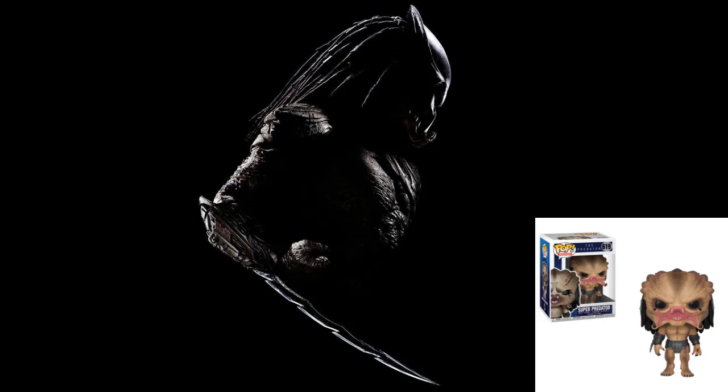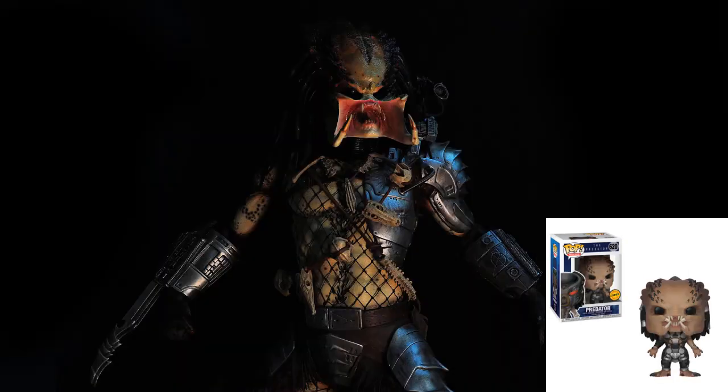So, this is Super Predator, and then the last one I want to get into is the Chase version of the Predator. And I'm going to tell you a quick story about the Chase version here. Where did he go? There he is. Sorry, I had to look for him in my pictures. So this is the Chase version of the Predator, number 620.